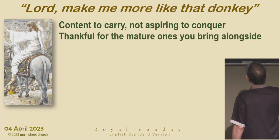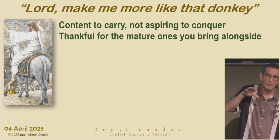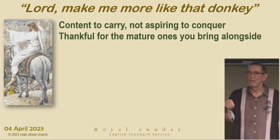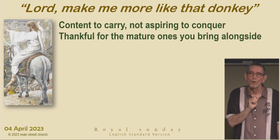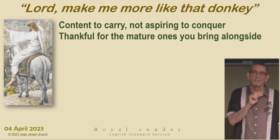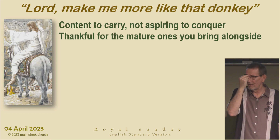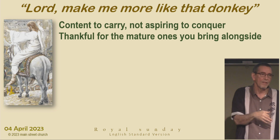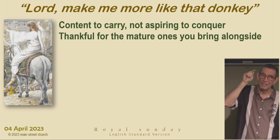Or, in my prayer, I ask this. Make me thankful for the mature ones that you bring alongside of me. Remember the young donkey and his mom, the older donkey, who probably had a calming influence on him? Jesus recognized that the younger donkey had a mission here, but he needed the support and encouragement of someone more mature right alongside of him. This is one that's echoed back to me many times over the years, that we're not alone when we do ministry and represent the Lord. There are people who are more mature in the Lord that God has deliberately placed alongside of you.